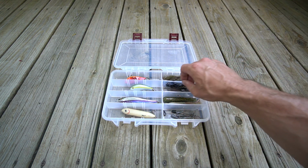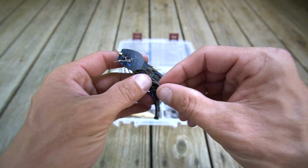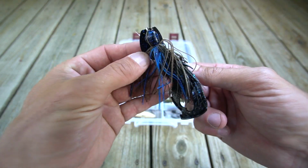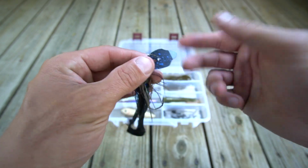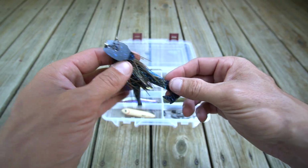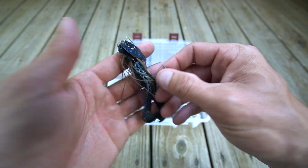You've got the jigs. Now, moving on to the chatterbait, bladed jig, whatever you want to call it. This is a Strike King Thunder Cricket in the 1/2 ounce size, and it is the bruiser color. I've caught so many bass and pike on this thing, and I was always a spinnerbait guy or a lipless guy, and this year I really got into the chatterbaits. This is actually a Kraken Craw trailer. This has been one of my best baits.